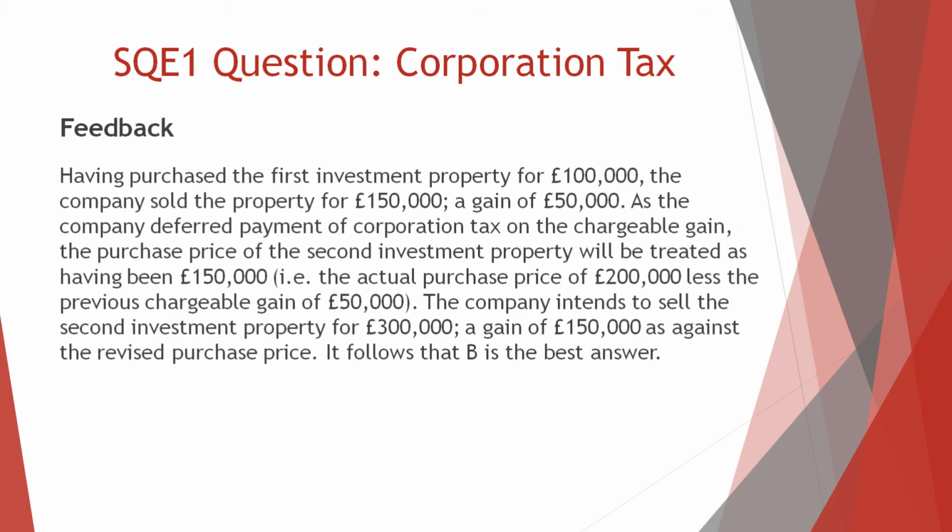Having purchased the first investment property for £100,000, the company sold the property for £150,000, a gain of £50,000. As the company deferred payment of corporation tax on the chargeable gain, the purchase price of the second investment property will be treated as having been £150,000, i.e. the actual purchase price of £200,000 less the previous chargeable gain of £50,000.